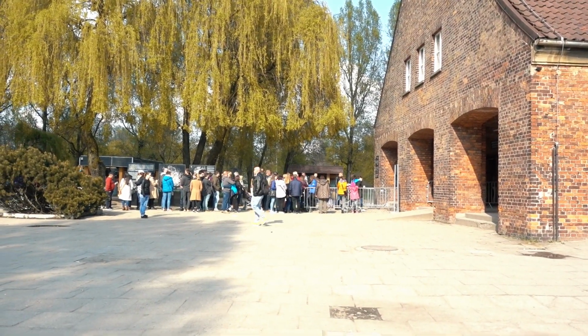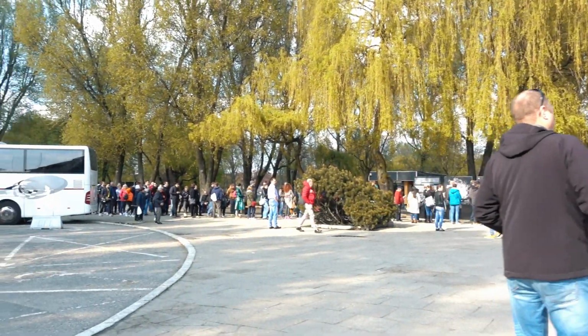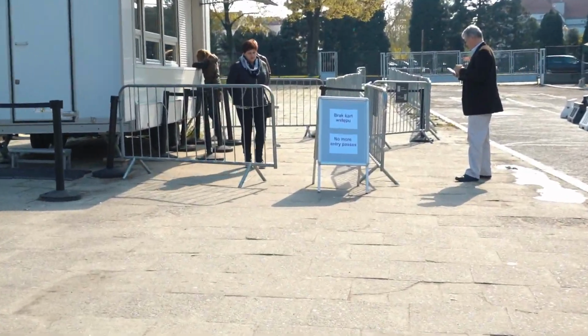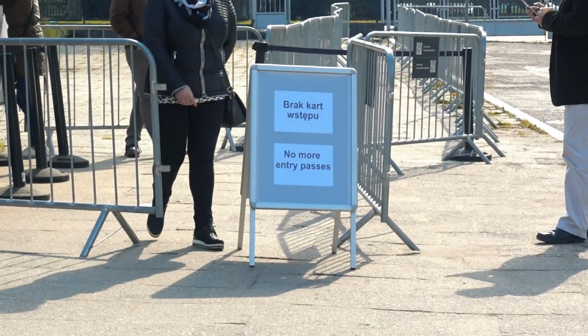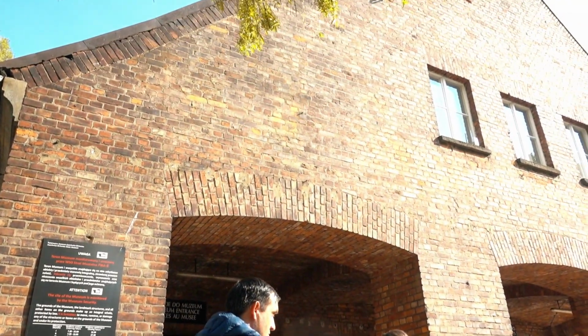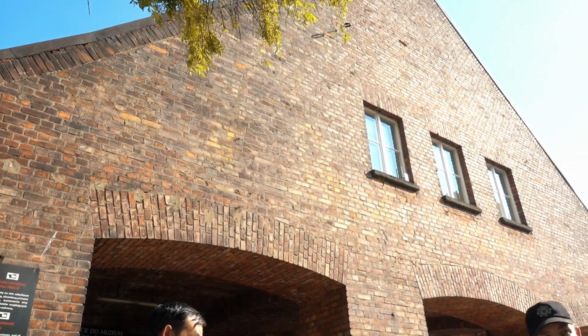Tickets left. That's it. That's the line to Auschwitz. We arrived at 4 p.m. and there are no more entry passes. To get in as an individual after 4 p.m., you have to obtain a free ticket. The entrance is free, but you have to obtain a free ticket. We didn't know that.